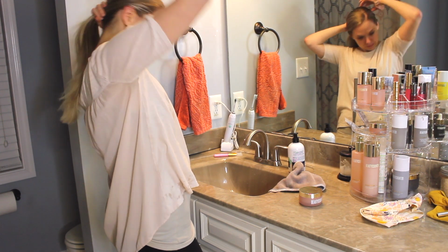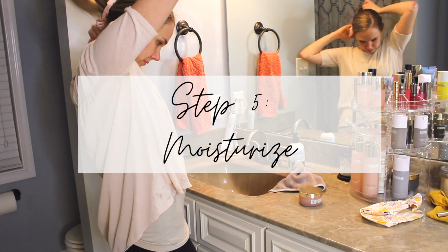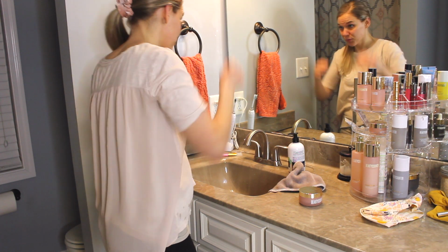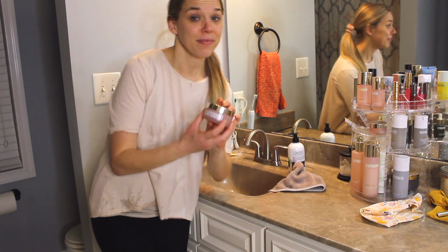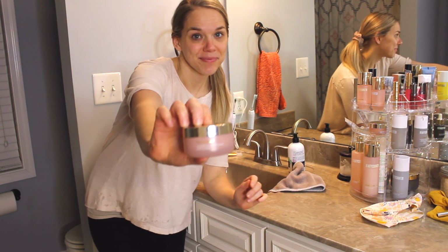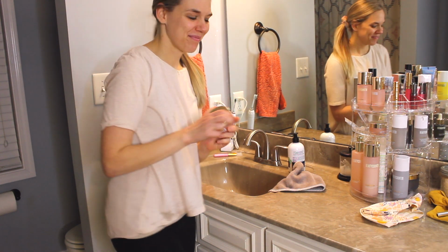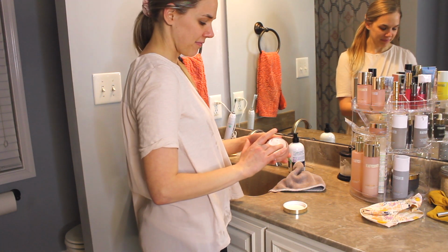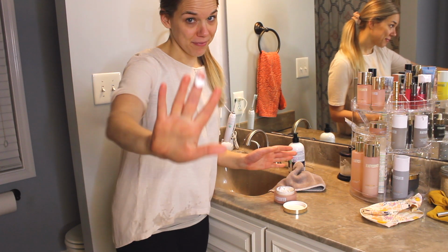And then the next step in my skincare routine is to moisturize. It is so important to moisturize your skin. Your skin needs moisture to keep it looking young and youthful and to keep it firm, and also to help prevent acne, because sometimes acne is a result of not enough moisture. Your skin is dry and therefore it needs to produce more oil, and sometimes it produces too much oil and creates acne. So you got to keep it moisturized.